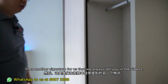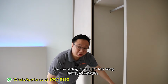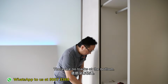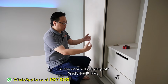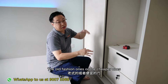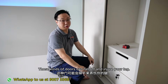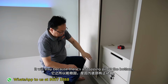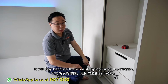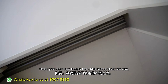Then another signature for us that we always tell you in the videos, our sliding doors are top hung. There are no tracks at the bottom, so the door will not drop off. The old-fashioned or the cheaper ones have tracks at the top and bottom. Those kind of doors can fall off and injure your leg. Ours, you see, I'm shaking it. It's going to stay solid, because there is a stopping pin at the bottom and tracks on top. We can see that's the difference that we use.